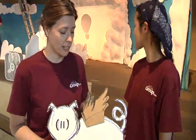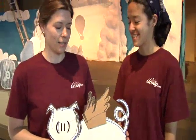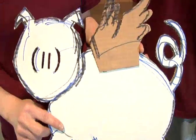We decided to go ahead and make a pig that could fly because we thought it suited the theme that with God all things are possible.